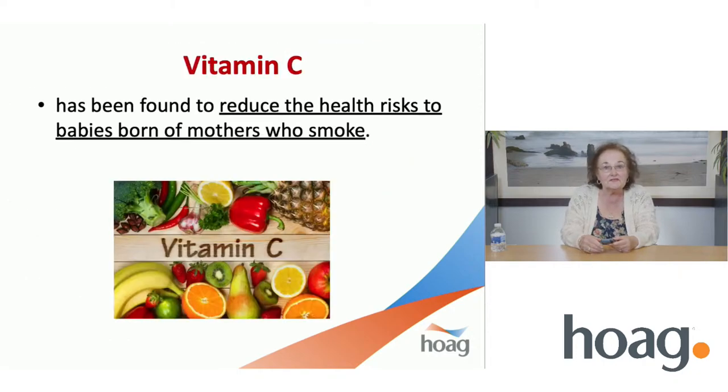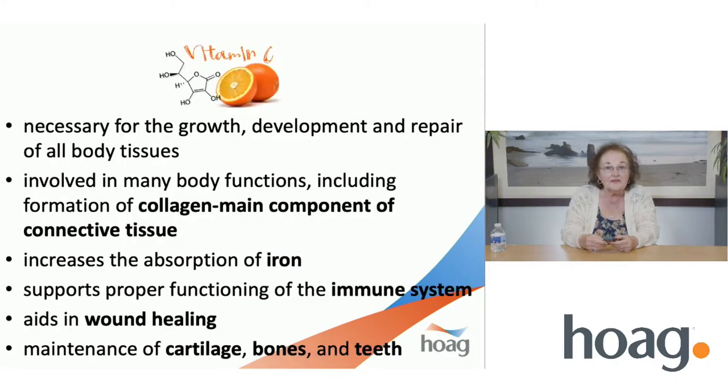Besides the three substances that we just talked about, vitamin C is a big factor too in helping our lungs. Besides our lungs, it has actually been found to reduce the health risks to babies born of mothers who smoke. We know people who smoke normally need a higher intake of vitamin C, so this will really help those mothers too. But vitamin C is good for other great reasons here. Growth and development and repair of all of our body tissues require vitamin C.